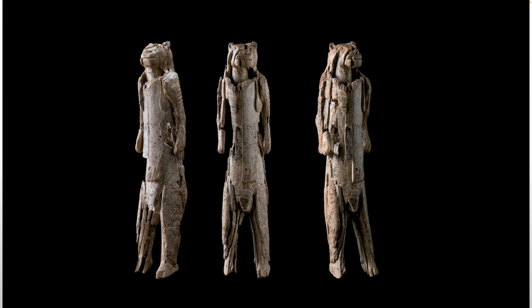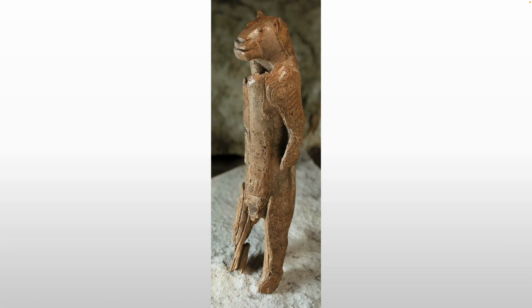Leaving that aside, it gives us a sense of imagination, a sense that humans are no longer simply sculpting those things that they see around them or depicting those things that they see around them, but that they can create something that doesn't actually exist yet. And this would not have been very common for the time. It also took time to create, meaning that they had time. They're not always hunting. They're not always out finding food.